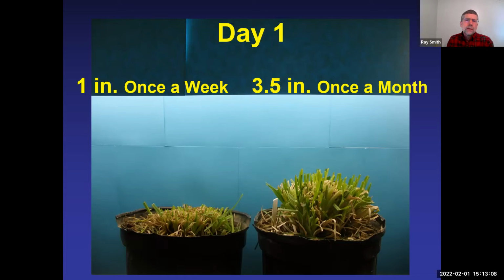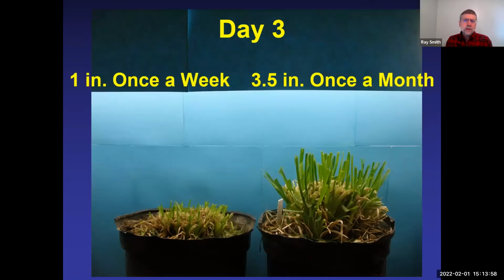So let me just show you by way of example what I mean by the importance of maintaining leaf area and giving a rest period. We'll talk about that in a moment with rotational grazing. This is a simple example where we had 2 pots in the greenhouse of orchard grass, and they had been maintained under ideal conditions for 6 months. Then the one on the left, we clipped back to 1 inch once a week for a month. So in essence, we were simulating continuous grazing. The one on the right, we clipped to 3.5 inches at the beginning of the month and at the end of the month to simulate rotational grazing. And I'm going to show you the regrowth that occurred in a 6-day period of time.